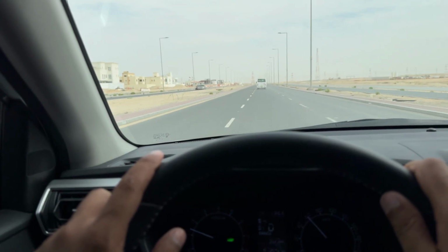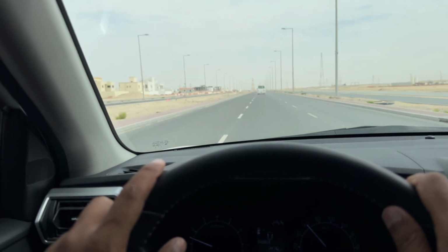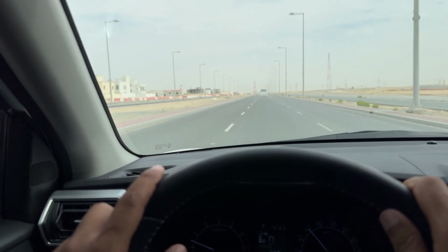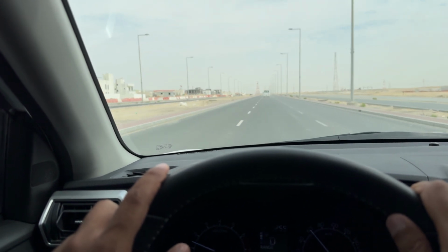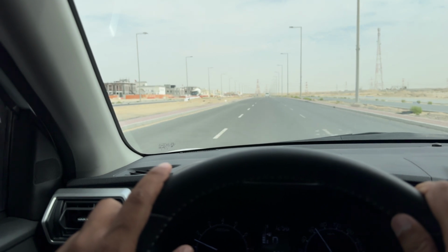On the design, the Toyota Raize is a good-looking SUV. I think it has a better design than most of its competitors. Again, the looks are subjective and you may disagree with me, but I think it has a bit of an aggressive and boxy design. Considering its popularity, I think most people like this design.